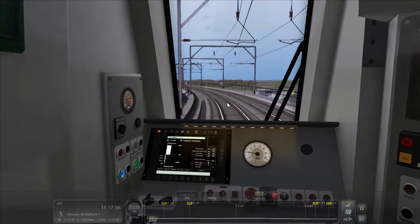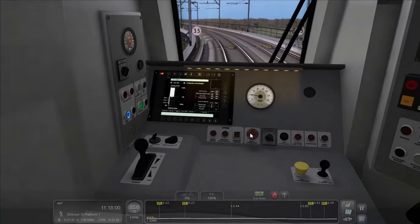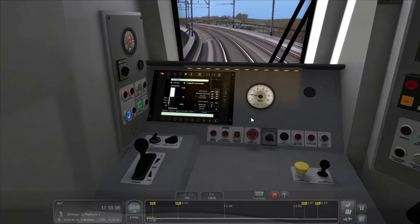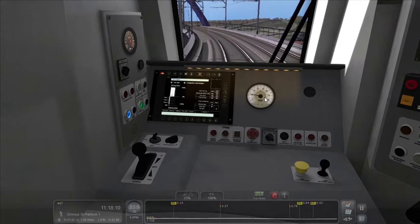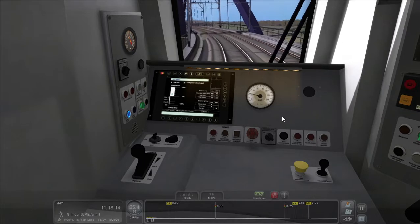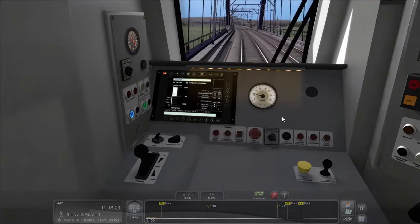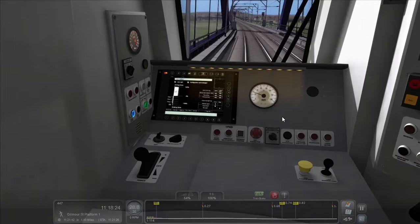I would also like to see the horn improved, as it is just not very realistic. If you do a quick tap of the spacebar, you actually get quite a long horn sound. Whereas if you hold the space for a bit longer, you get a very quick horn. I'm not such a fan of that. I would like to have seen it a little bit better.